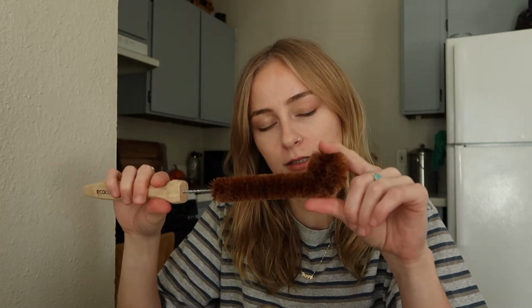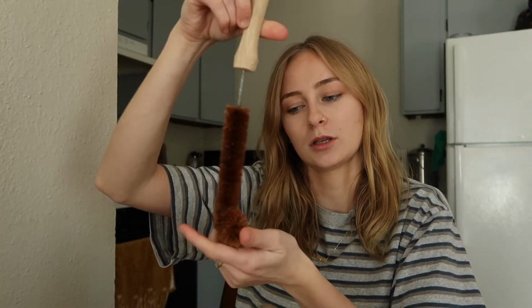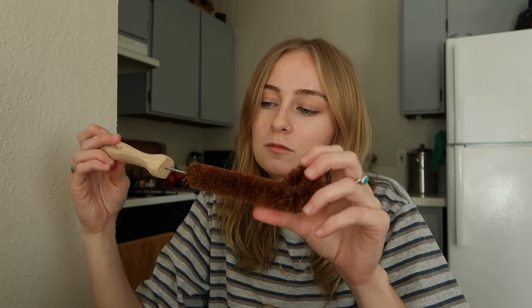This is a bottle brush. The handle is made of wood and the scrubbing part is made of coconut husk, so it's really strong for scrubbing, and the way this end is, it gets really into all the corners of bottles and jars. I found that it's totally worth it to have this brush and that other scrubber brush that I showed you. Because this one really gets into all the little nooks and crannies of bottles and jars, unlike that other one.